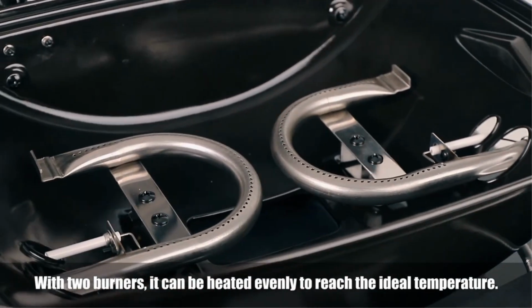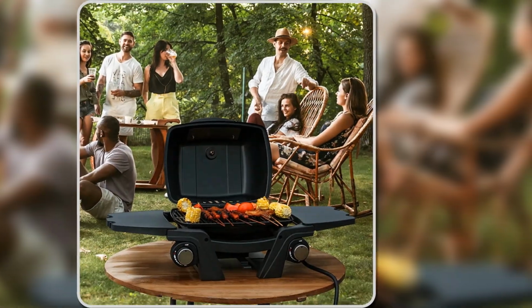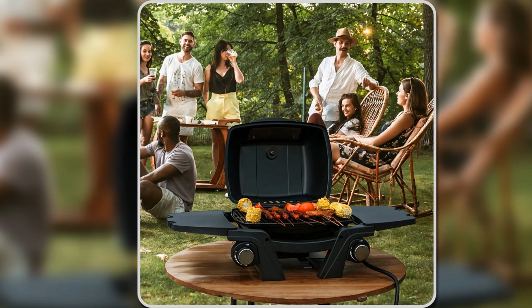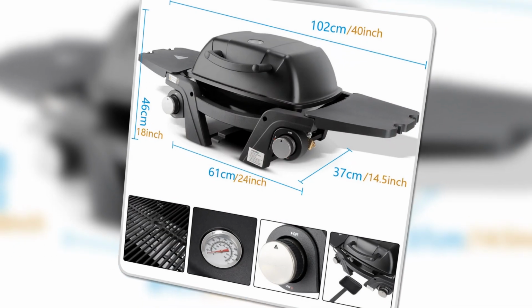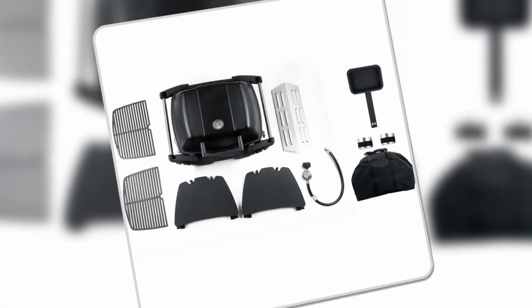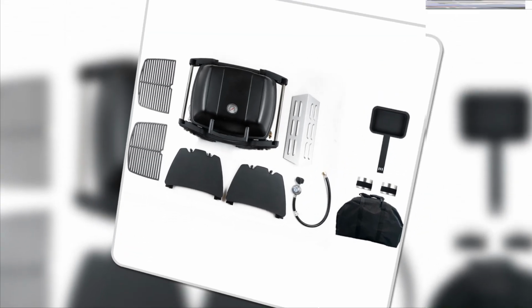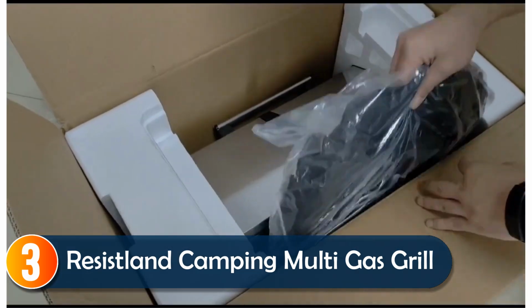Lightweight and portable, this grill is easy to transport and store, yet offers a spacious 240 square inches of cooking space. With easy assembly and features like porcelain enameled cast iron grates for better heat retention, it's perfect for family gatherings or on-the-go grilling. At number 3, Resistland Camping Multi-Gas Grill.